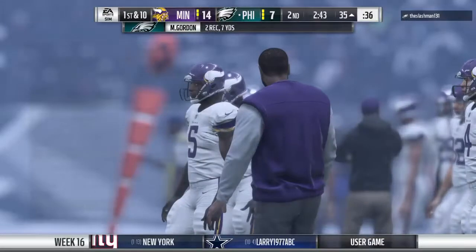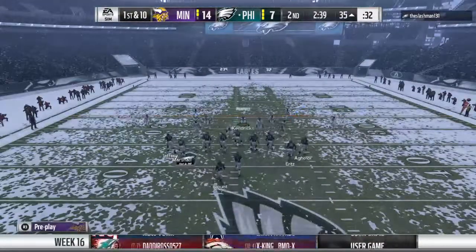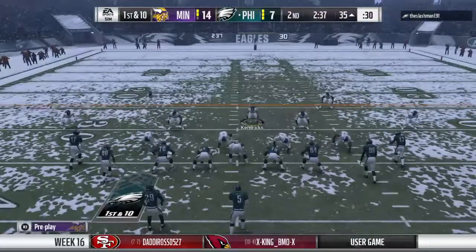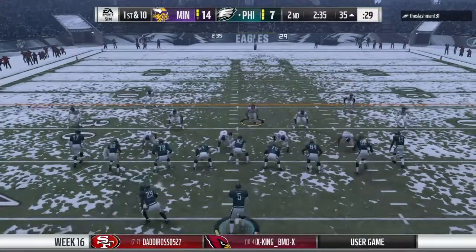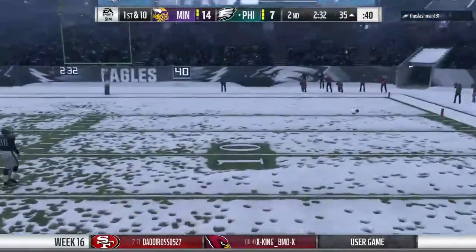Let's give a little credit there to the offensive play caller, since the screen pass was available. Whenever you're getting a lot of heavy pressure towards your quarterback, that's when you're thinking about running the screen and using that pressure against the defense. And it worked very well there for a first down.